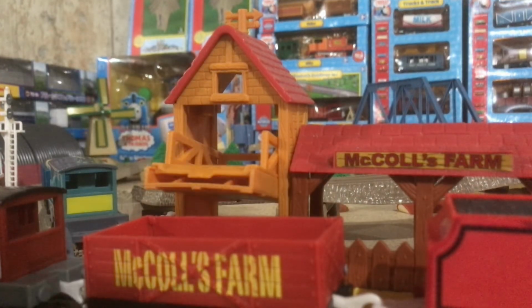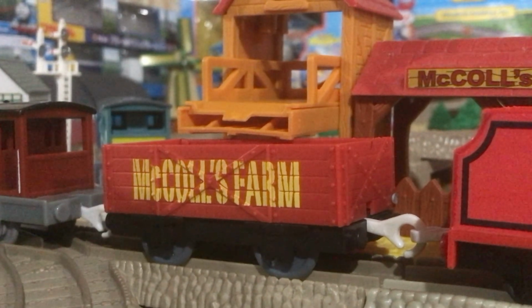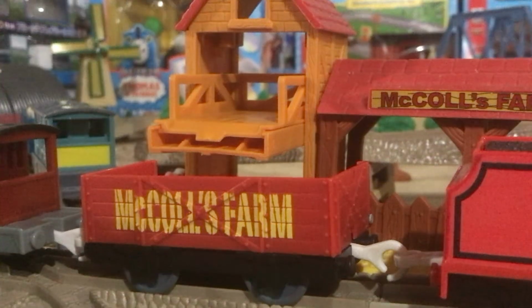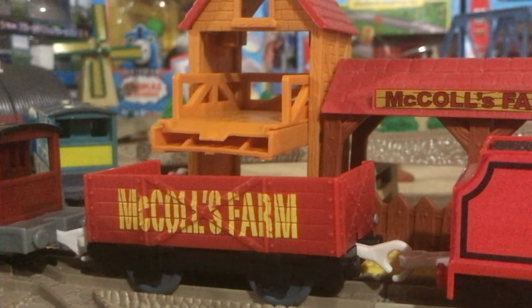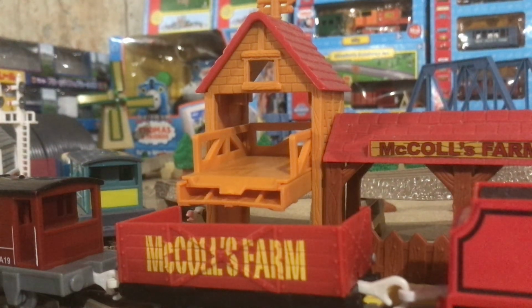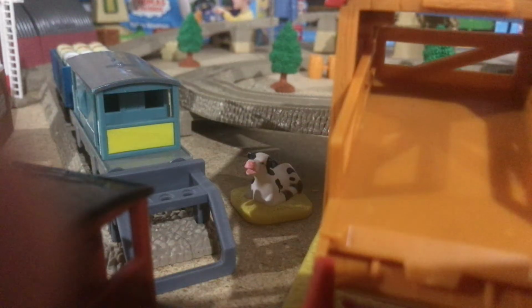Now here's a cool little feature. You can actually open that little door thing so it can go down and load cargo into the cargo truck. And this cargo truck in particular, McCall's Farm one, actually opens on one of the sides, which I think is a neat little piece of rolling stock in general that it can do that. It makes it that little bit more unique, and that allows this little loader ramp to be able to go down fully and to actually load the cargo directly.